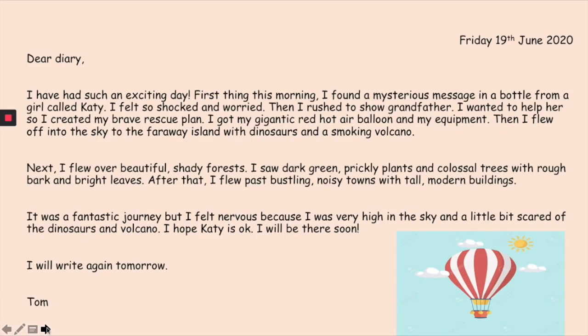So here is an example of a diary entry by Tom. Friday the 19th of June 2020. Dear Diary, I have had such an exciting day. First thing this morning I found a mysterious message in a bottle from a girl called Katie. I felt so shocked and worried. Then I rushed to show Grandfather. I wanted to help her, so I created my brave rescue plan. I got my gigantic red hot air balloon and my equipment. Then I flew off into the sky to the faraway island with dinosaurs and a smoking volcano.